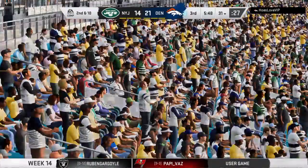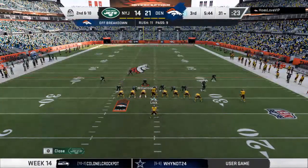At the 31-yard line. So after the run for no gain, here's 2nd and 10.